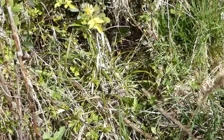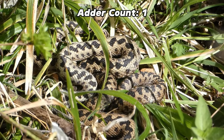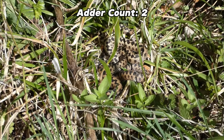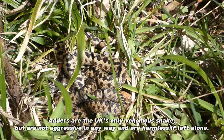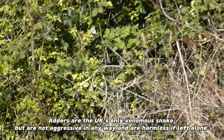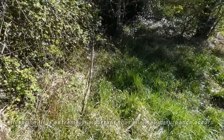The habitat around here is great, and this is just a small little area. Okay guys, got the first adder. There might even be two there. I think there is. Yeah, there's two adders there. Right, great start. Just in these plants right here. Very pretty ones. Okay, we're going to try and just leave them out and back off slowly so they can get all the basking time that they can.